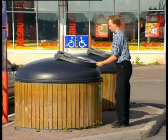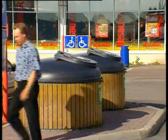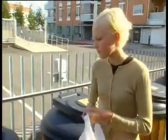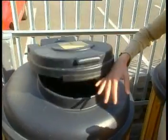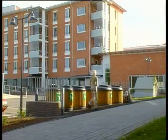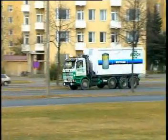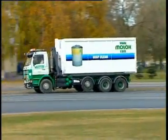And whatever the type of waste collected, the capacity of Molok containers is always several times greater than that of traditional surface bins. This means less frequent emptying and therefore less frequent visits by emptying trucks in residential areas. Where distances are long, this translates into considerable savings.